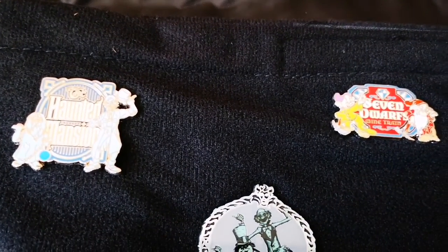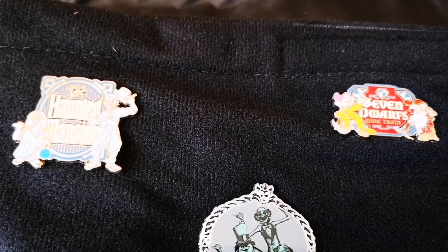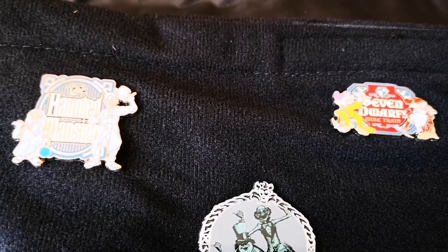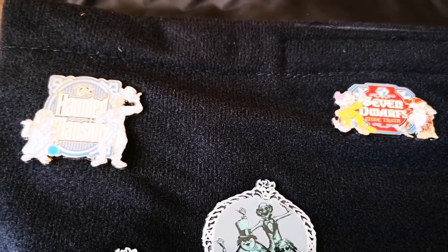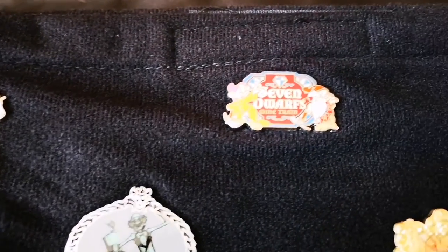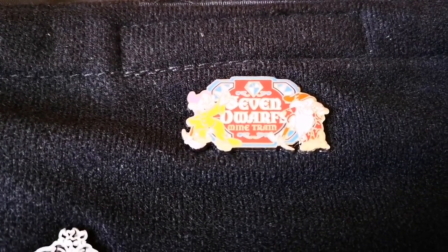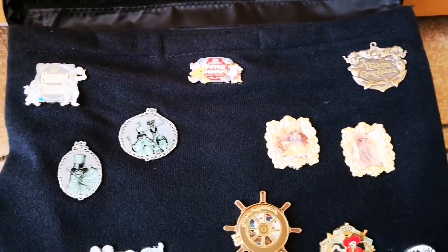These 2 at the top, Haunted Mansion on the left and Seven Dwarfs Mine Train on the right. This was part of a mystery box set for the Magic Kingdom's 45th anniversary celebration. So obviously they were themed to the rides. Yet another Haunted Mansion one that I managed to pick up, but was very happy to get the Seven Dwarfs Mine Train one, because I really enjoy that ride. It's a very short ride, but it's very, very good.